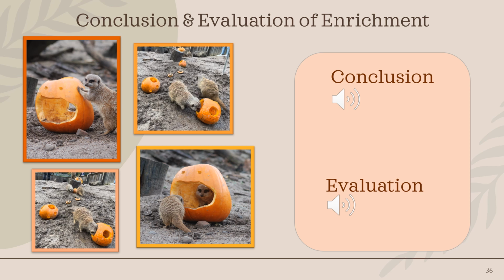It was found there was an increase in the meerkats' behaviours such as digging, with 19.5 average occurrences before the enrichment and 27 after enrichment. Calls with 15.5 average occurrences before enrichment and 34.5 average occurrences after enrichment, and playing when the enrichment was added into the enclosure with 2.5 average occurrences before enrichment and 4 after enrichment.